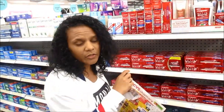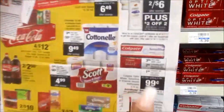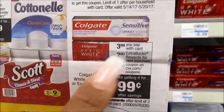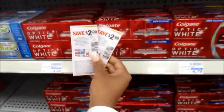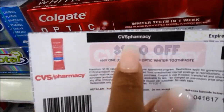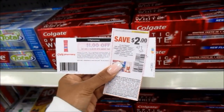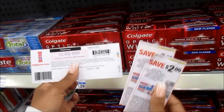All right, guys, next up, I'm gonna get the Colgate Optic White. You can do this deal two times. They are priced at $3.99, and you can see where it says limit two. That means you can do this deal twice and get the $2 extra buck printed twice. Now, I have these coupons, $2 off from the 5-7 Smart Source. I also have a $1 off CVS coupon. See right there, it says CVS Pharmacy. That means it's a store coupon, and you are allowed to combine one store coupon and one manufacturer coupon. The only thing is that you cannot use two of these in the same transaction.